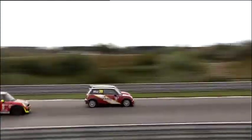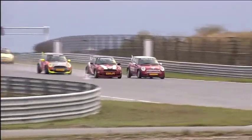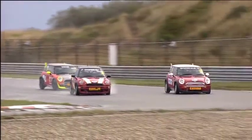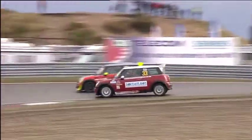We are here at Zandvoort. It's the second race of the weekend, and it's a bit of a thriller in the Cooper class. This, the battle for the lead of the class: Ollie Walker, Ricky Page and Hamish Brandon. Ricky Page again out-brakes himself, so it's Ollie Walker who assumes the lead.